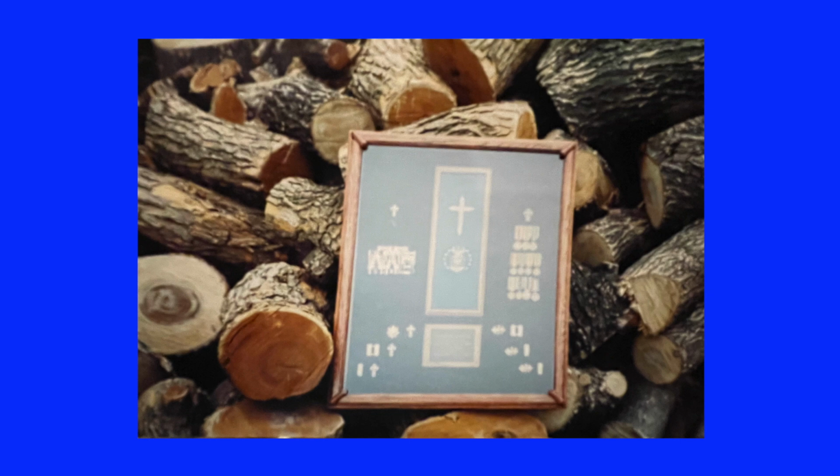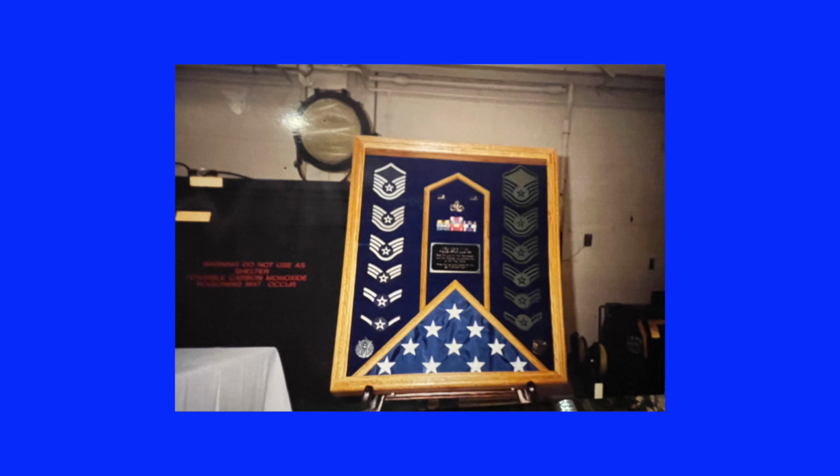This unique shadow box is for a chaplain. There is no flag, a folded stole is the center point of this box. The accent corners simulate bullets as a representation for his prior service in the Army. This white oak box with a portrait layout was chosen to accentuate the rank progression of this female non-commissioned officer.